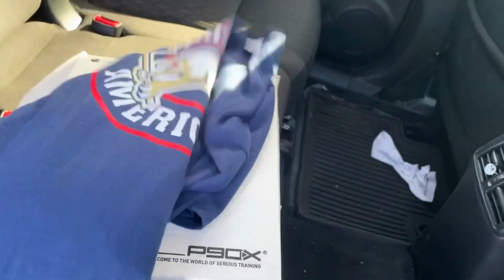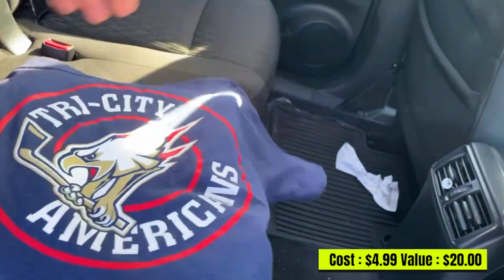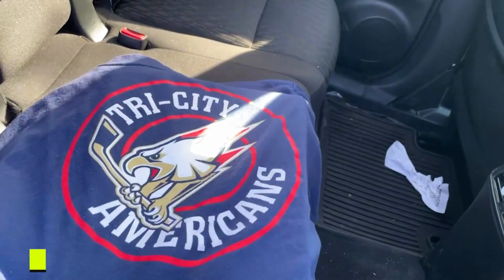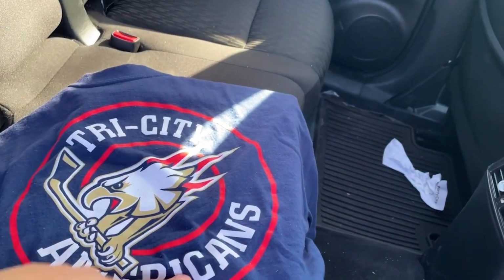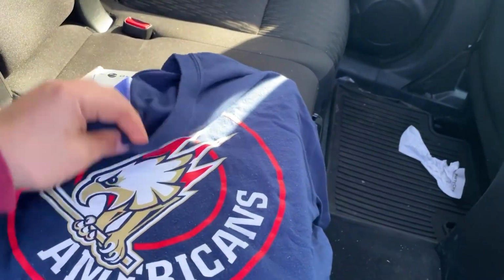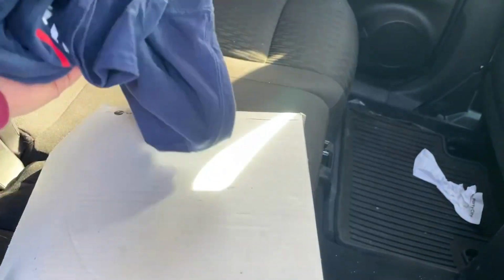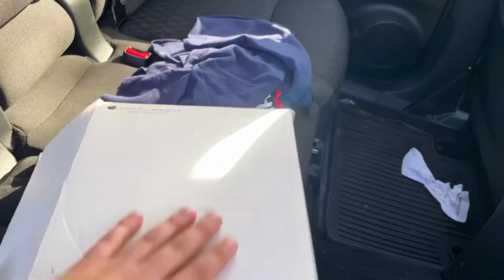This time, I got this cool shirt. It's literally like brand new. You guys might not be familiar, this is a local hockey team called the Tri-City Americans. Me and Tanya always go to their games, so this is really cool to find. I don't think anybody's ever worn this, so I'm going to wash this. Make sure you always wash your clothes from a pre-owned store.